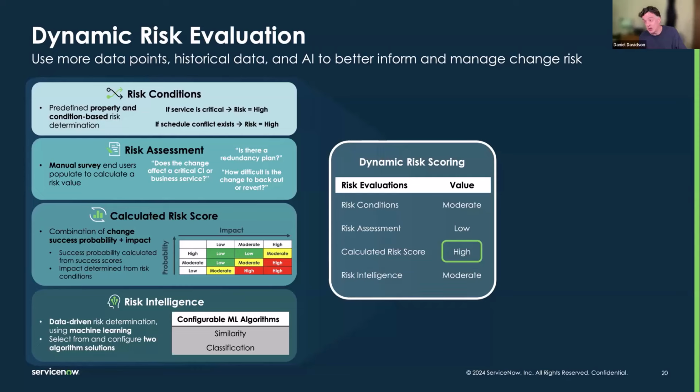So that allows us to make sure that we're always looking at the data which gives us the highest risk. So if machine learning comes back and says something's high and the questions we asked said it was low, it will come back with a high score for risk. And that's the best way of doing it. That way we can make sure that if any aspect of a change comes back with a high risk score, it's routed according to that score. And that's our derived risk score.